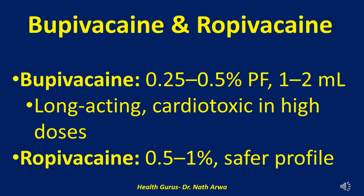Whether you're compounding bupivacaine or ropivacaine, keep these points front of mind. Always use preservative-free formulations. Ensure pH compatibility when mixing with opioids or clonidine. Prepare under USP 797 and 800 conditions. Label clearly with concentration, volume, beyond use date, and all necessary sterility indicators. Never substitute one for the other without adjusting for potency, duration, and toxicity profiles.